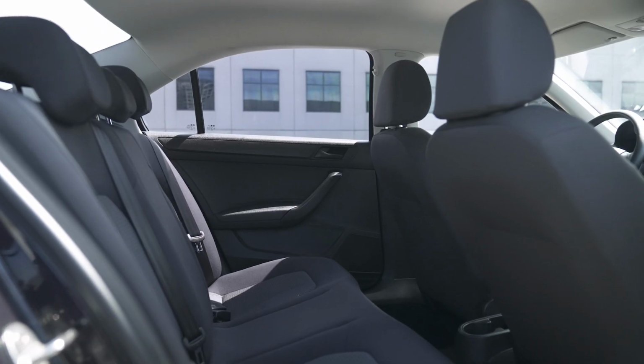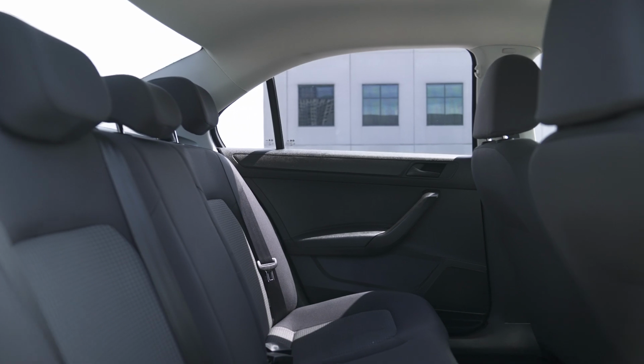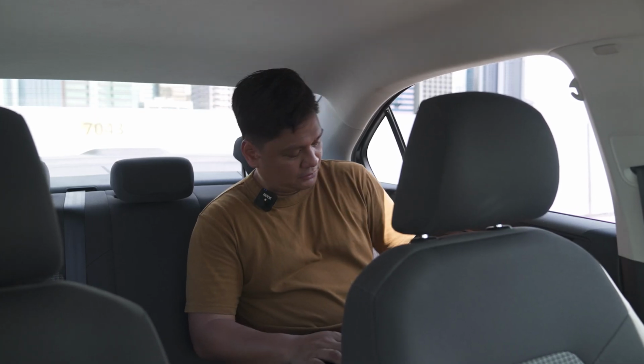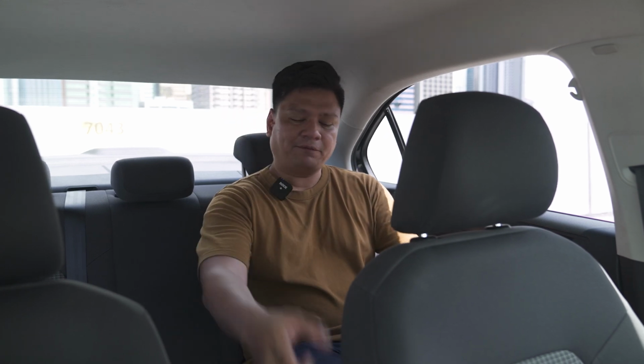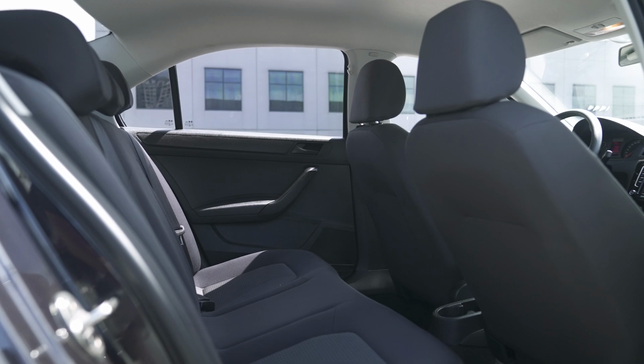There's a lot of black plastic right here. There's no center armrest for cup holders. In fact, there are no toys whatsoever, no USB ports, no aircon vents, not even cup or bottle holders right here in the door panels, except for, of course, that bottle or cup holder right there in the middle. Now, if you want to adjust or recline these seats, you won't be able to do so because these are fixed. But at least they're nice and comfortable.